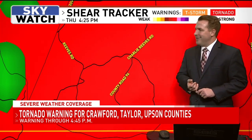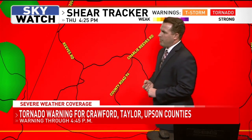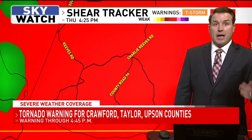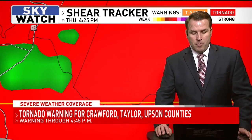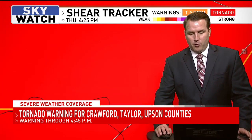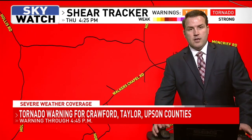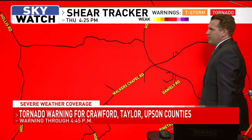County Road 94, just a couple miles from your area, maybe a mile or two. This is going to impact you very quickly because the storm motion is very quick as well. And we'll just kind of follow this off to the east and bring you some more road names so you know where you need to take shelter.